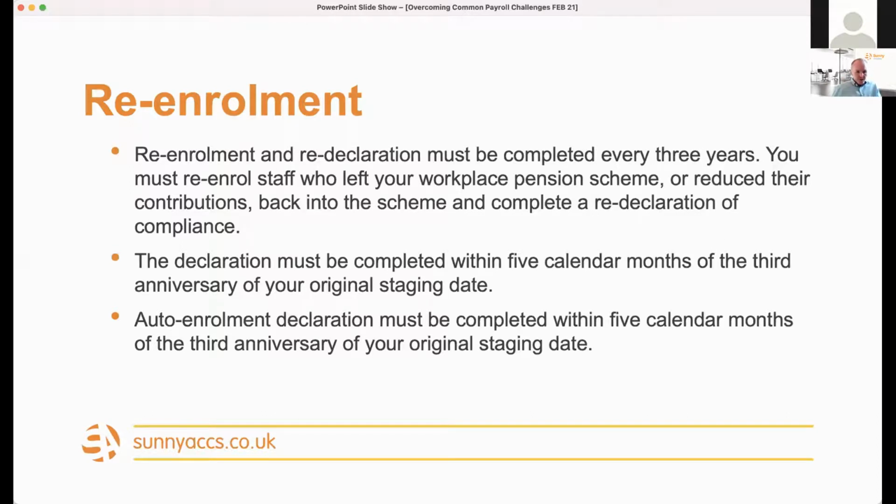So re-enrolment is cropping up more and more, obviously, as the auto enrolment initiative progresses. Re-enrolment and redeclaration must be completed every 3 years. You must re-enroll staff who have left your workplace pension scheme or reduced the contributions back into the scheme and complete a redeclaration of compliance. The declaration must be completed within 5 calendar months of the 3rd anniversary of your original staging date.